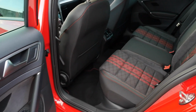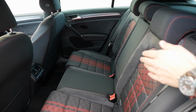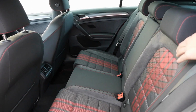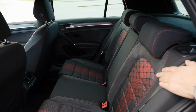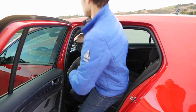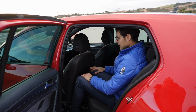The same TCR special design for the rear bench, forming some kind of two single seats. So also nice design. I really like the microfiber inserts here. They feel and look quite cozy. You flip the seats already from here, but you can also do it from the trunk. I'll soon show you that. Well, what about the rear legroom? Of course, it's not different from any other Volkswagen Golf, and it's somewhat standard for the compact hatch segment.